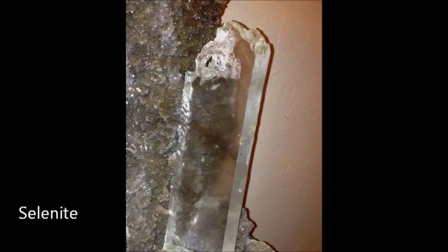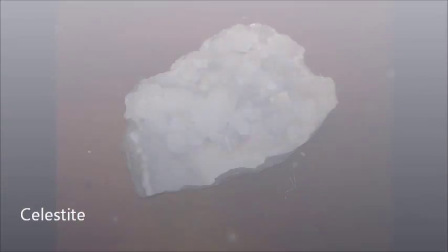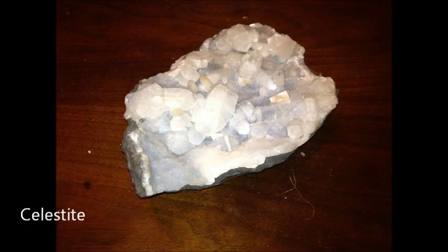Selenite is crystalline gypsum. Mica is monoclinic. It cleaves easily parallel with the base of the crystal. It is a good electrical insulator and stands high temperature. Celestite is orthorhombic and it's used to extract the exotic element strontium.